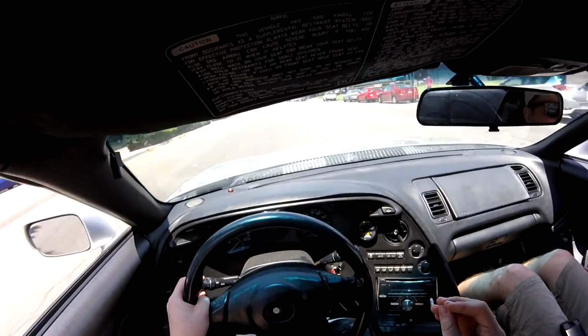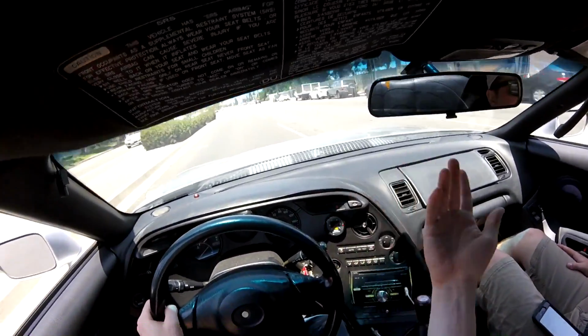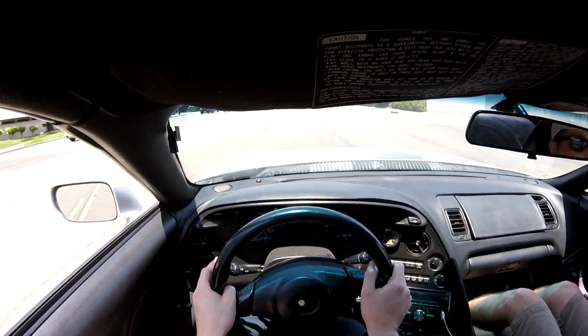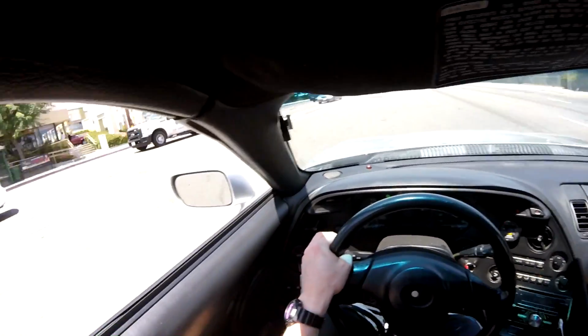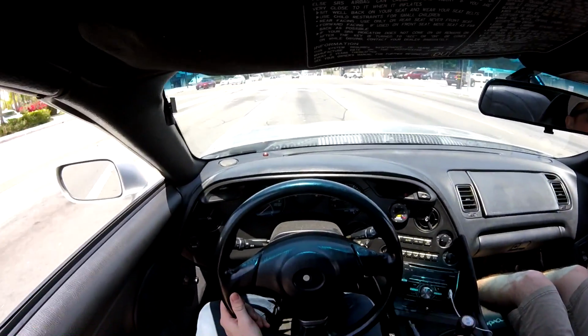I think this is the first actually aggressive turboed car I've ever driven. Everything else is, you know, a Malibu that's turboed, a Honda that's turboed, but right here, the sound in this is just fucking perfect. You get on it and you hear it, it's nice.